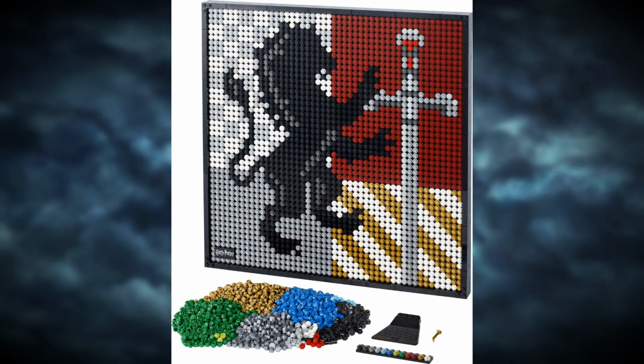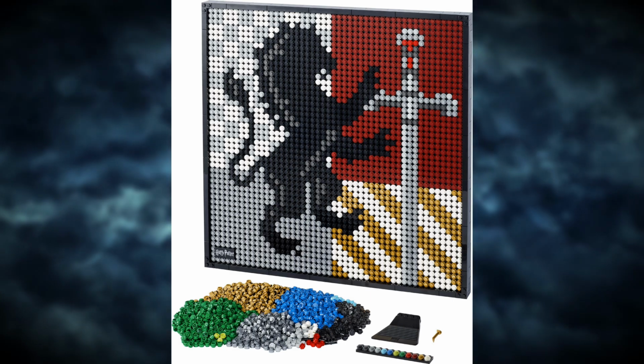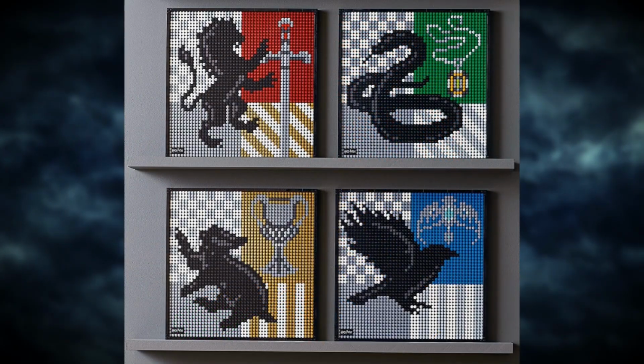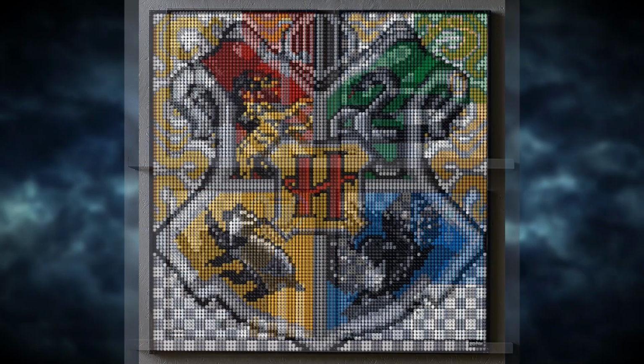Next up we have the Hogwarts crest from the LEGO art line. This retails for $120 and includes 4,249 pieces that are pretty much all studs. The best part about this set is that it's essentially a 5-in-1 build, so you can build any of the 4 houses crests as well as the Hogwarts crest too.